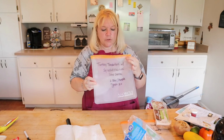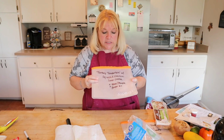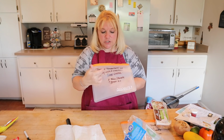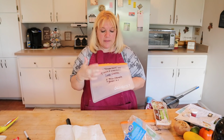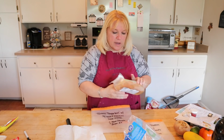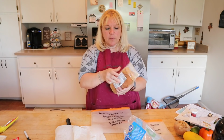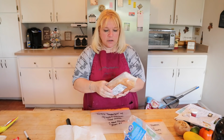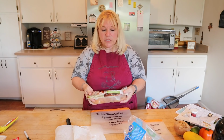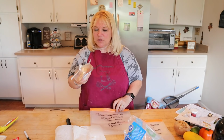For the next night, we're doing turkey tenderloin with squash and zucchini lime crema. This is 2 points on blue and purple. For green, I have a question mark because it's 2 points for the lime crema, and then you'll have to count however much turkey tenderloin you have. So I am actually going to be using just some turkey breast tenderloins that I got from Aldi. These are the ones that are not cooked yet. And this is actually 24 ounces, but I only need 12 ounces. But because this is still frozen, I'm going to just put the whole thing in there.